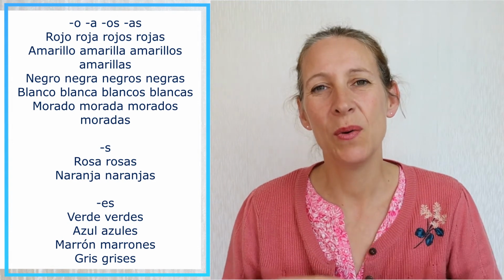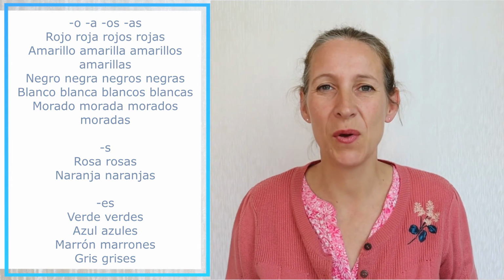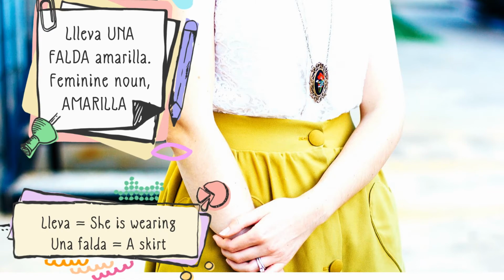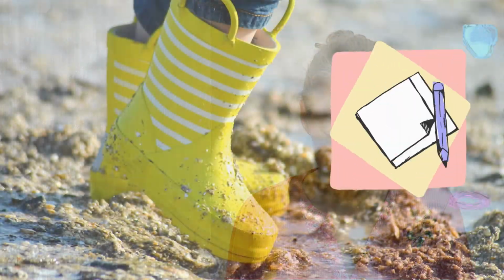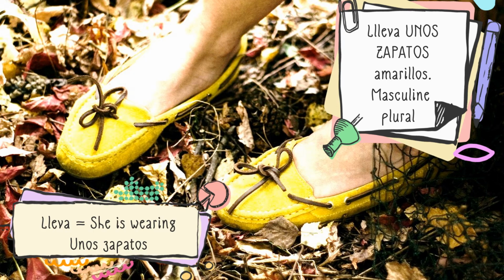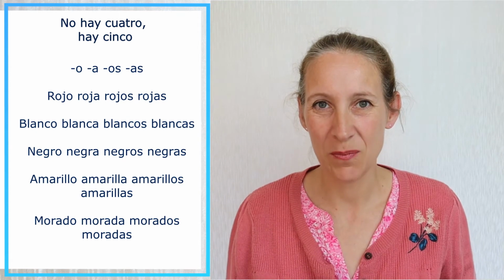I'd like to show you how these colores agree with the nouns that they describe. So let's have a look at these. Lleva una falda amarilla. So it's una falda, so the word is amarilla. Lleva un cinturón amarillo. So it's un cinturón, masculine, so it's amarillo. Lleva unas botas amarillas. Don't they look nice? And lleva unos zapatos amarillos.